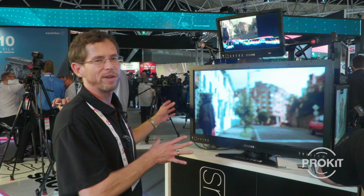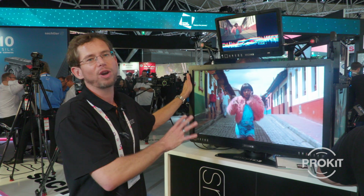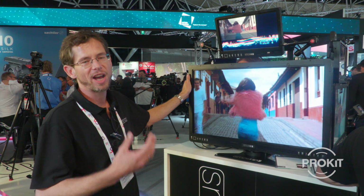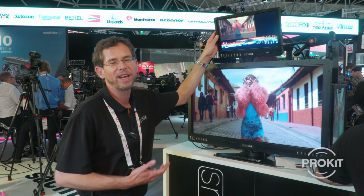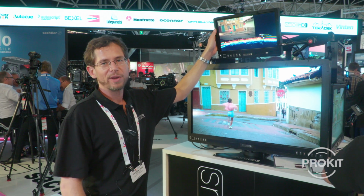So there's really no environment on Earth that we've ever seen that this is not a perfect display in terms of being able to give you the brightness you need to get the shot you need, to make sure you're seeing what you need in your shot as it's going to exist in post, or at least to give you a better idea of that. And we couldn't be happier with them.